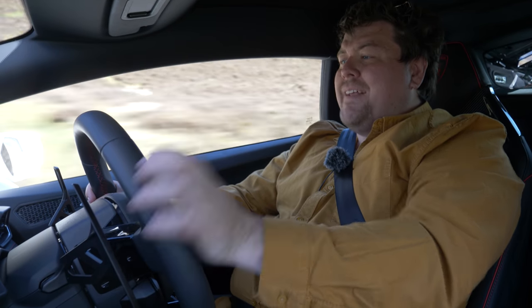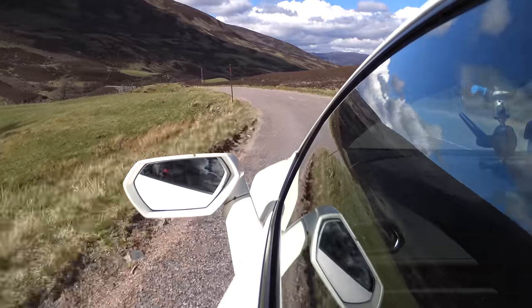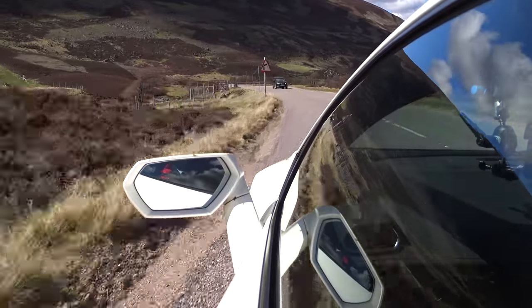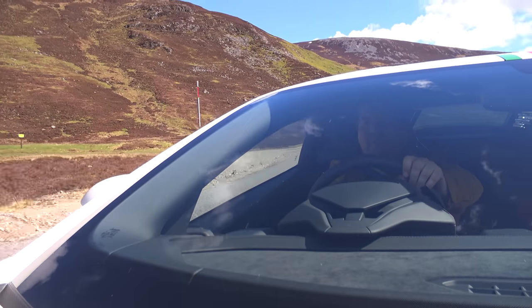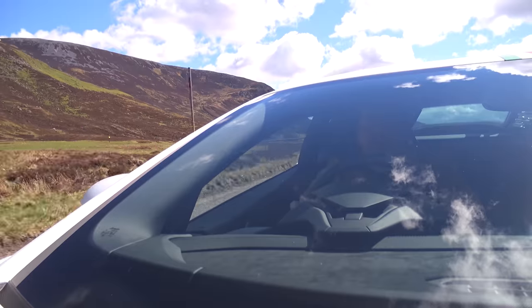Having now spent about 750 miles at the wheel of this car, I do feel rather qualified to answer. And I can tell you that around town, at low speeds, or just pottering around, this is absolutely miserable. There are a whole host of sometimes baffling things about this car that I truly fail to understand.